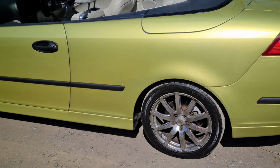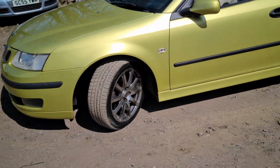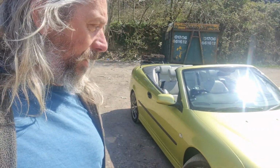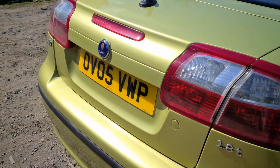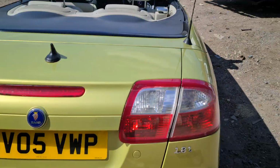Either way, it really does suit this car. And what a fantastic looking car it actually is. It really does suit having no roof on it at all. Styling is quite subtle actually. It's just basically a 9.3 front end with a back end that's a bit different. How different? Lights are different, the boot's different, the rear bumper's different, but most of all the roof is different.